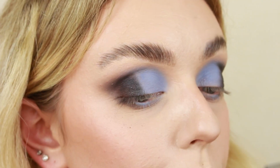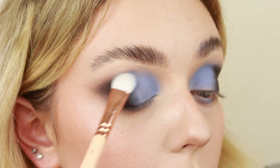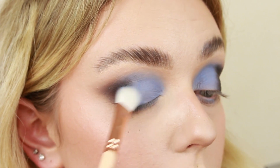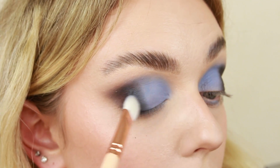Have got a little bit of fallout unfortunately from that one, but that's fine. I'm gonna go back into the lighter blue now on the big brush. I'm gonna go back and forth between the two just to blend them in together.